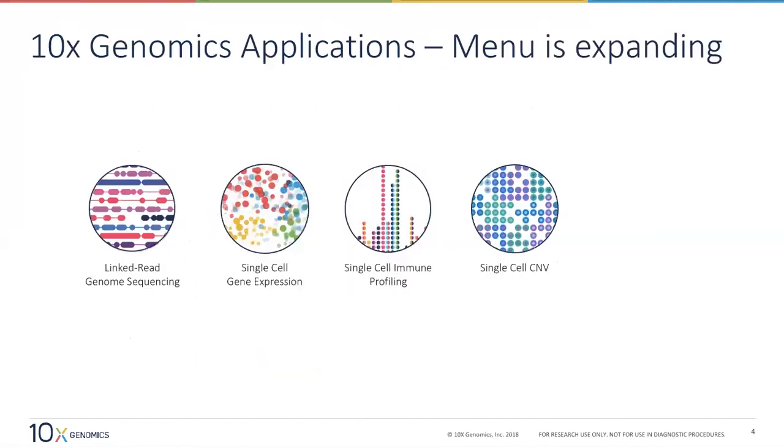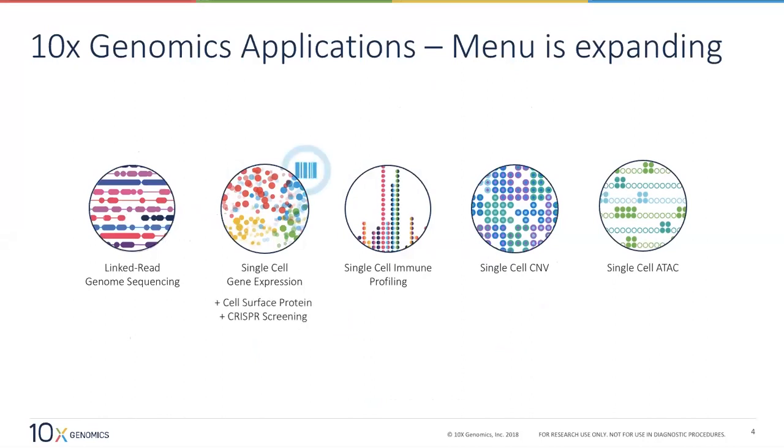10X Genomics has a comprehensive list of solutions that enable cellular phenotyping at high resolution. This includes our linked-read genome sequencing solution, our single-cell gene expression and immune profiling solutions, and our single-cell CNV solution. We've recently expanded our product portfolio with the addition of our single-cell ATAC solution and have introduced our feature barcoding technology, which enables simultaneous assessment of gene expression and the immune repertoire along with additional features. I encourage you to listen into our recorded webinars by visiting our 10X Genomics website to learn more about each of those new solutions. Today, we'll be talking and focusing on our single-cell gene expression version 3.